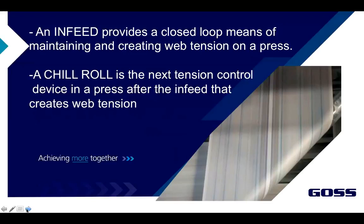The chill roll is the next tension control device in the press after the Infeed that creates web tension. Think of it this way. If you're in a tug of war with a rope, one set of people on the left is the Infeed, the people on the right are the chill roll. The Infeed controls the amount of tension between that rope so that you keep the marker in the middle of the rope right over the mud hole so nobody gets pulled in the mud. So on a press, there is a game of tug of war going on, and you need both sides to pull exactly the same so that nobody ends up in the pit.